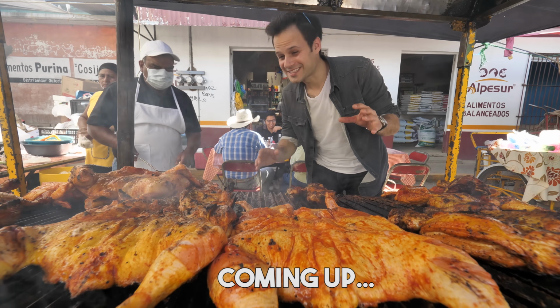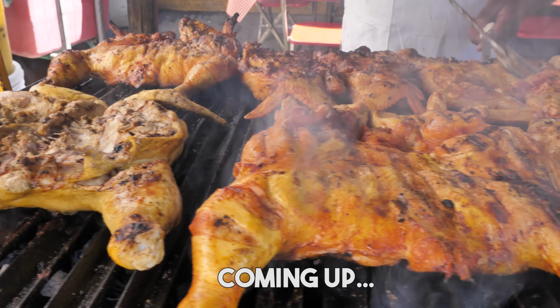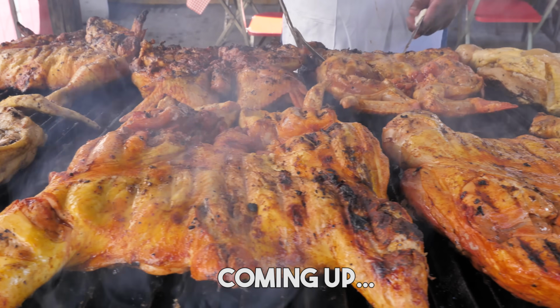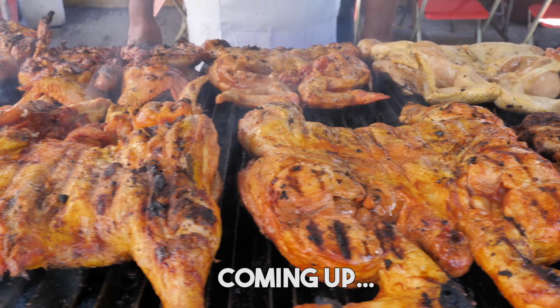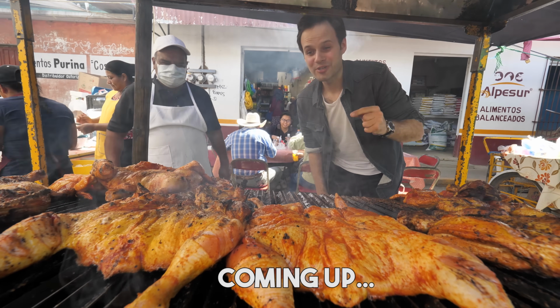Just look at this, the chicken of your dreams. All of these whole chickens covered in a rich, spicy, peppery sauce. I ordered the adobado and we're gonna try that out.